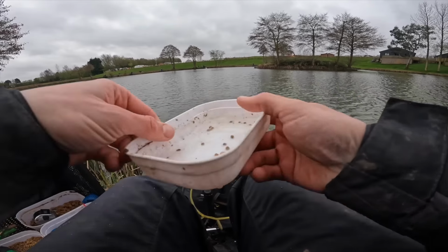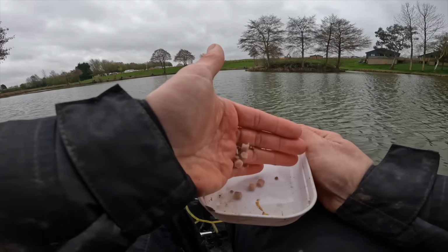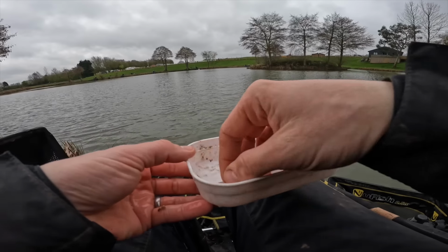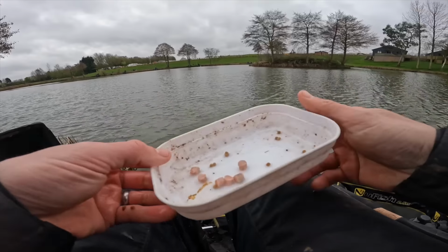When I'm fishing with pepper around, I just like to punch a few out in advance, not too many, and I just keep them in this little shallow tray in a tiny bit of water just so it doesn't dry out. Sounds great.